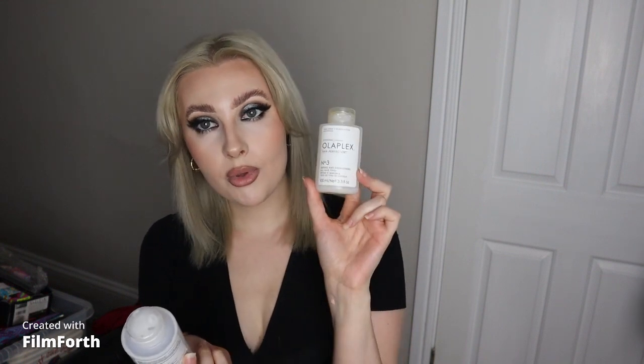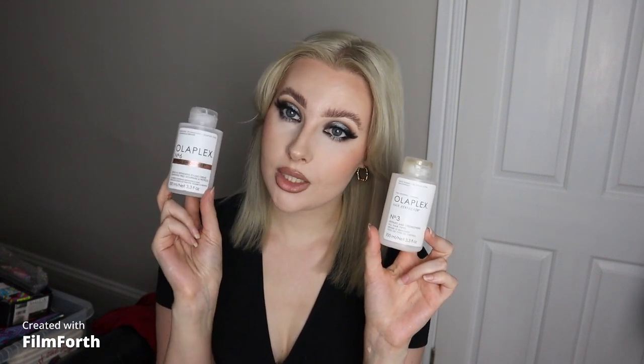So lastly, I have some hair products. Of course I've got some Olaplex in there. So I've got the No. 3 Hair Perfector and the No. 6 Bond Smoother. The No. 3 Hair Perfector, I really like to pair this with the, I think it's Zero, which either has the spray or the little nozzle, and that's sort of like a hair treatment.